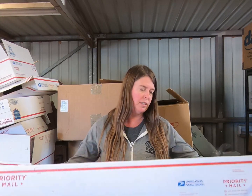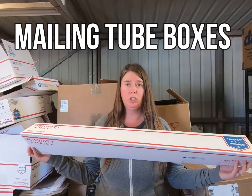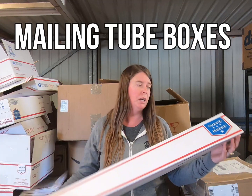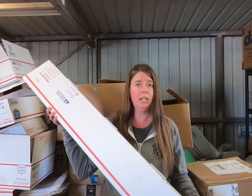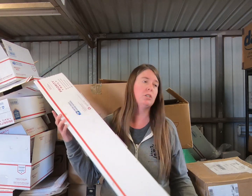Since we live in Arizona, we find a lot of golf clubs to resell. And I remember I was asking Casey, how are we going to ship these? Well, the Postal Service actually has mailing tubes. They come in small and medium. Now, sometimes a medium does not fit a golf club, but 9 times out of 10, we can fit golf clubs in these mailing tubes, and it just really makes it easier to ship those items.